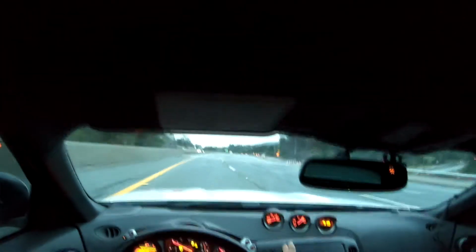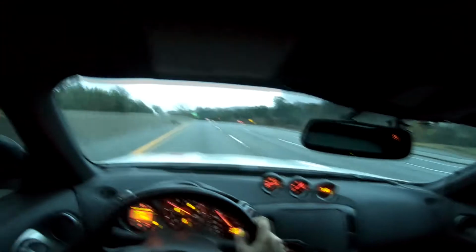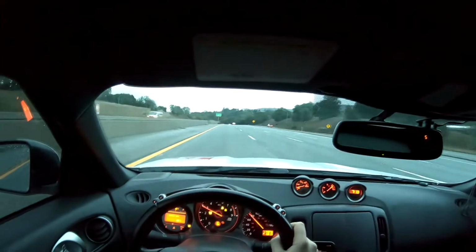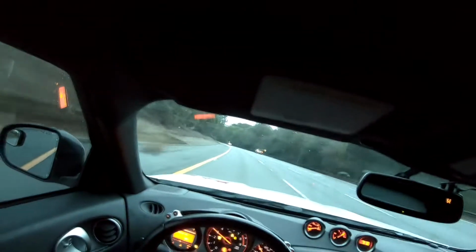And also, me driving it kind of keeps it around, and I'm still gonna let him drive it and all that kind of stuff, so it works out for everybody. Anyways, that's the story on how I got this car. So I'm just gonna keep driving now.